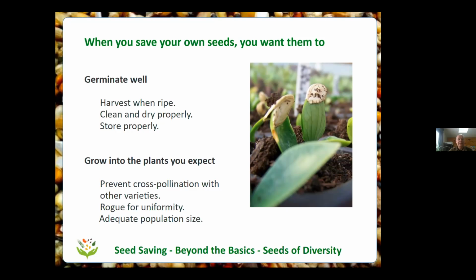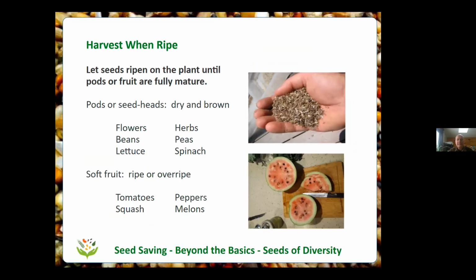So first of all, harvesting when the seeds are ripe. We find that 95% of the time, seeds are ripe on the plant when they're dry and brown. So think of how beans look when they're ripe on the plant. If the bean seeds are truly ripe, then the pods are brown and dry to the touch, and the seeds inside are hard and dry too. We also find that with all flowers, pretty much all herbs, they're all sort of a brown, flaky kind of handful of seeds and chaff. But the point is, you wait until they're brown and dry.